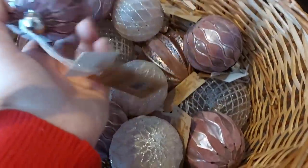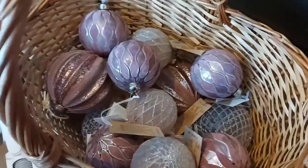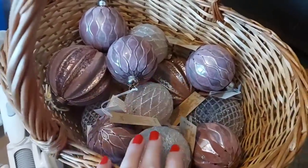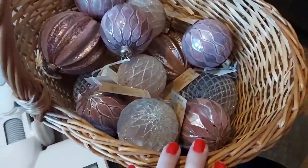These are the new baubles that I got, so we're going to put those on the tree. I think I'll put the flowers in first, and then work everything else around it and work out what I'm going to use from last year, and just do it that way.